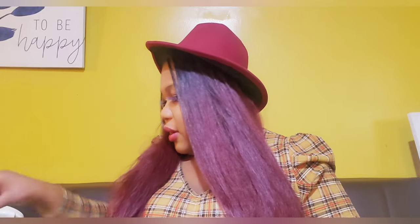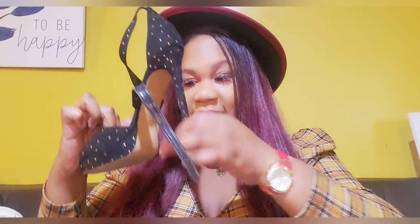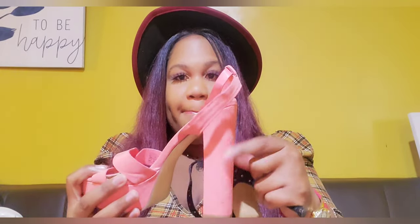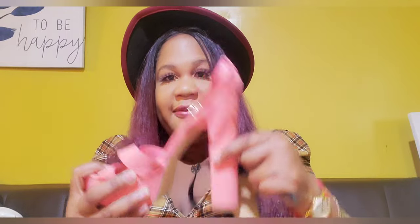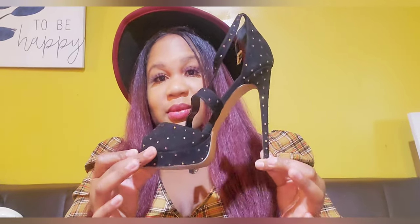Moving along now. This is the other one. I love these shoes. You see the heels? Oh, and again, if the heel is fat, it's comfortable as well. Most of my heels are fat, right? But I also go thin as well.